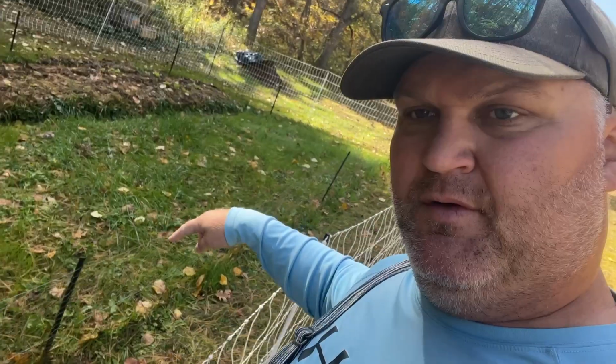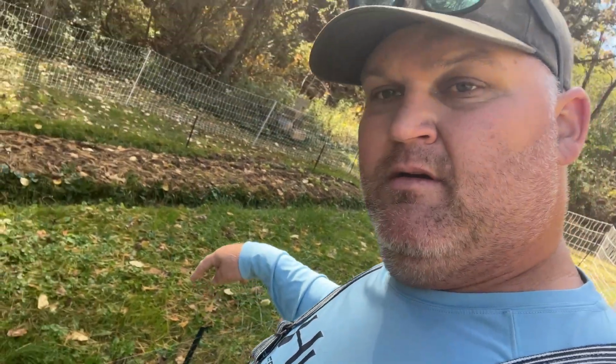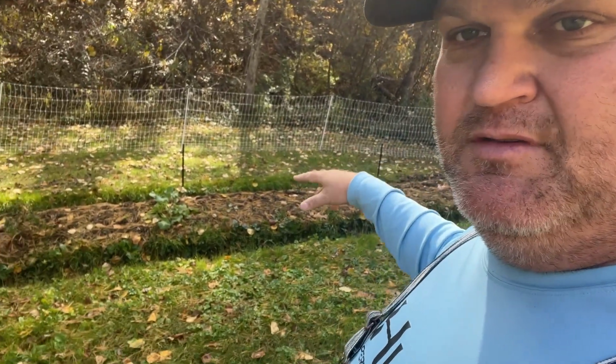And then if you notice, inside the rabbit fence is still in here. Next thing we need to do, I'm probably gonna test this fence, let these chickens out, let them start milling around in here, and then we're gonna come and pull this rabbit fence up so they can get in here and really get after this old lettuce patch.